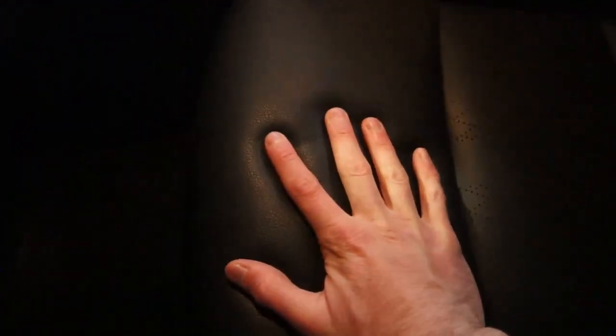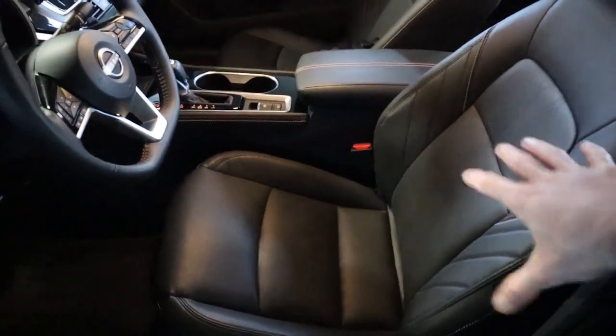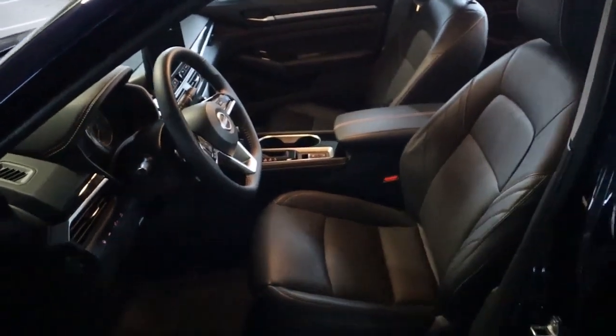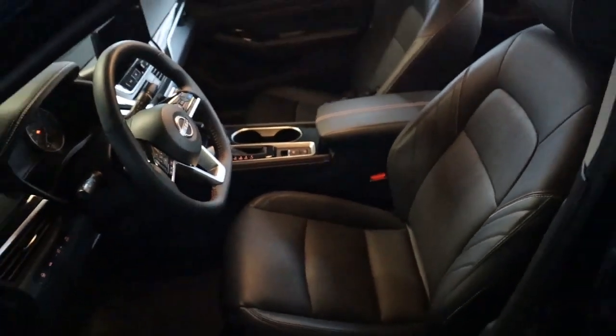I mean, you can even tell when I'm pushing on it with my hand, it's almost like a memory foam type of material. It's really, really comfortable, really soft. It kind of hugs your body. It's almost like you're sitting on a couch and not a car seat cushion. So Nissan does a really good job on lowering fatigue when you're taking this vehicle on longer road trips because they've ergonomically designed these seats to be more comfortable than your average car.